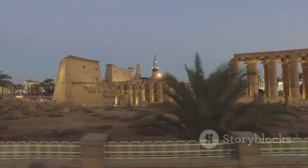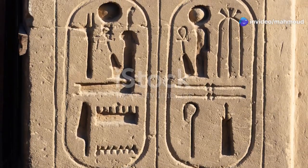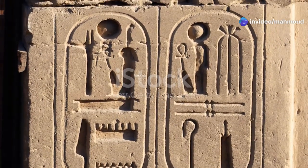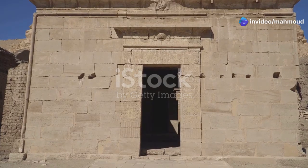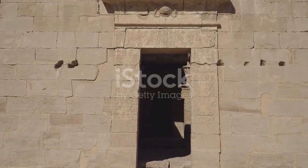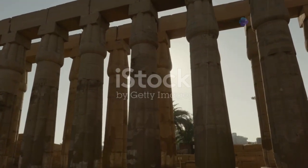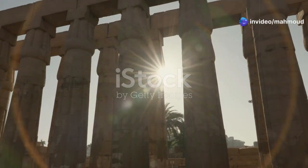The temples of Luxor are more than just rocks piled up. They are like poems written in stone. Everything in them has a special meaning. Huge gateways, decorated with pictures of pharaohs defeating their enemies, mark the entrance. Tall obelisks covered with shiny gold point towards the sky like the sun god's rays.